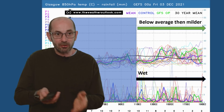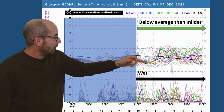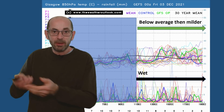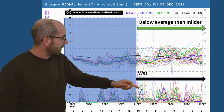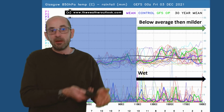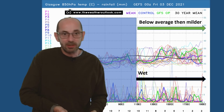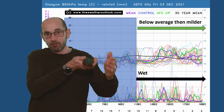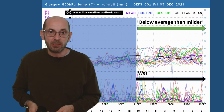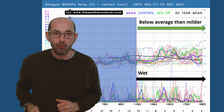Now, going up to Glasgow, just to see the same chart, upper air temperatures there are further below the 30-year norm at the beginning of the second week, but towards the end they also pick up. Rainfall, well, here it's a distinctly wet picture. Bigger spikes, more spikes due to disturbances pushing in from the Atlantic, hitting the northwest of the UK, the west of the UK, when they are more active and then slowly decaying as they move southeastwards. So this is clearly suggesting that the wettest conditions are likely to be in the west and particularly the northwest.